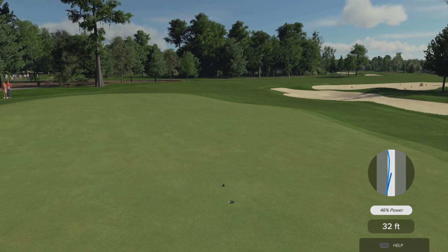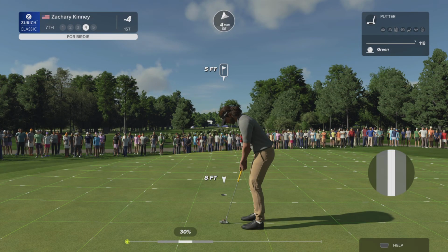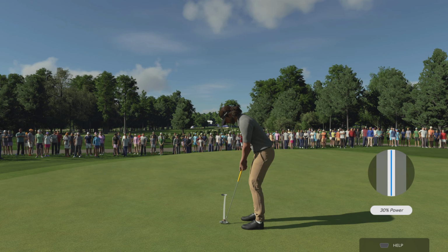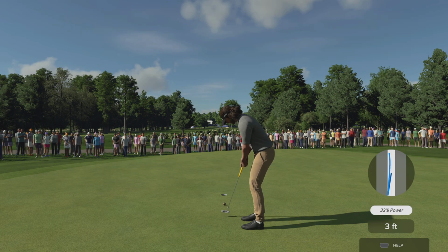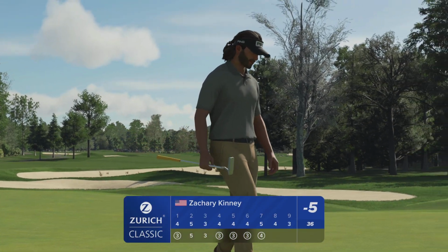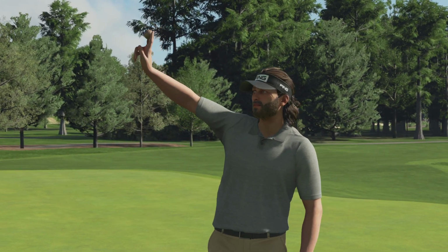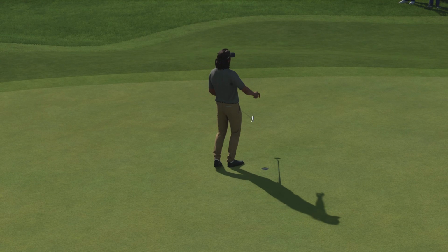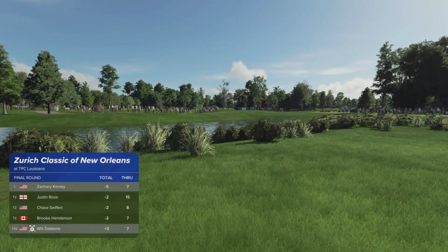It was on a good line. No, that's too bad. What an opportunity to make an eagle. Mark it down. That's birdie number 5. And with that, he'll move to 5 under par. And this is quality play, still on top of the leaderboard.